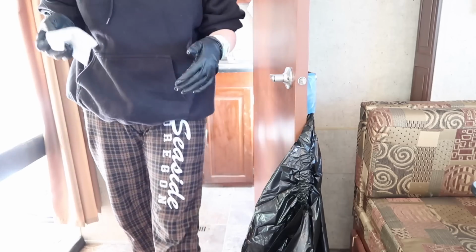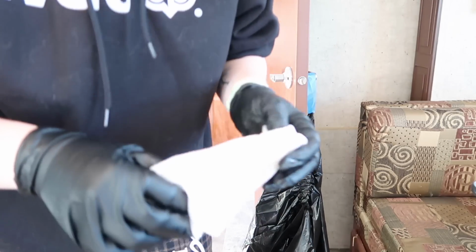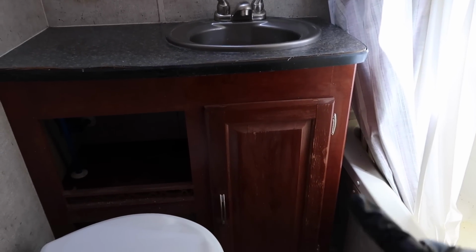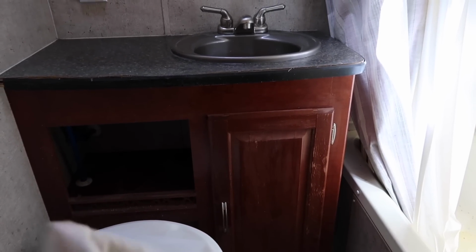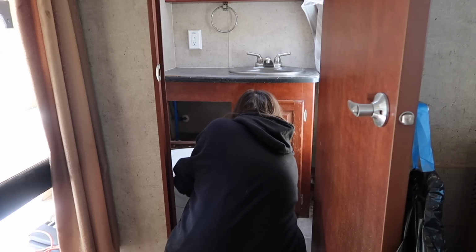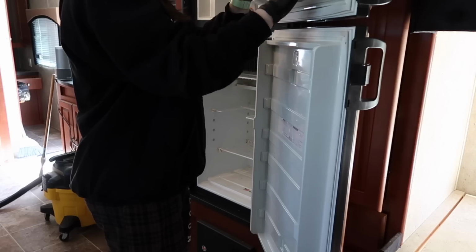I just wiped the wood varnish off of that with this wipe. See that spot down there where the wood's showing? The wipe just wiped off the wood varnish. Wonderful! I'm pretty sure it has to be replaced anyway. Moving on to the fridge.